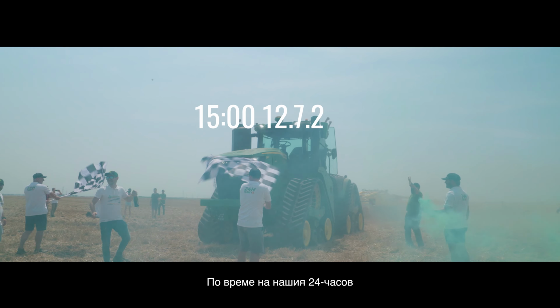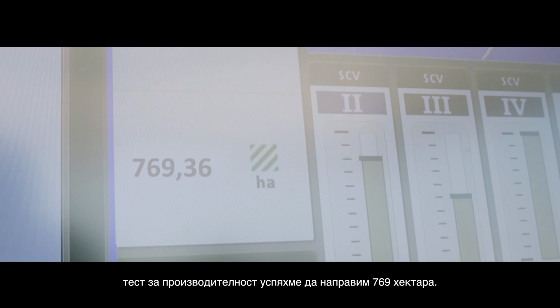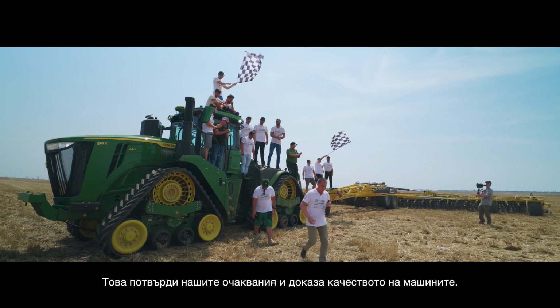This is the end. During our 24 hours performance test, we were able to do 769 hectares. This confirmed our expectations and the quality of the machines.